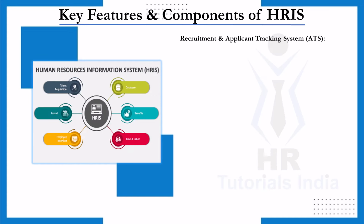Recruitment and Applicant Tracking System (ATS). Finding and hiring the right talent is crucial for any organization. HRIS with applicant tracking system, that is ATS, makes recruitment more efficient. The key functionalities are job posting and application tracking on company websites and job portals.